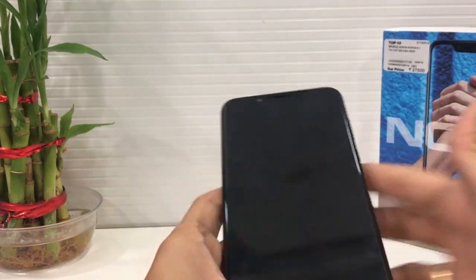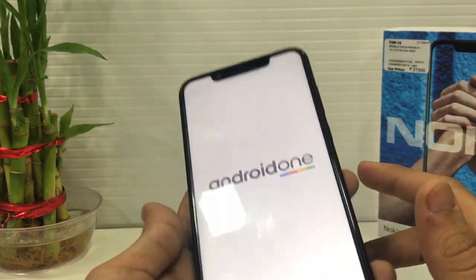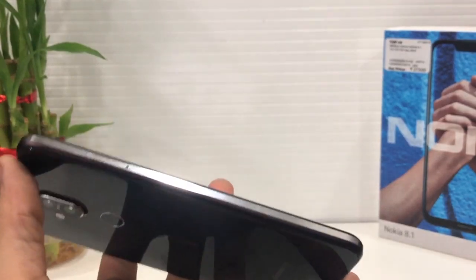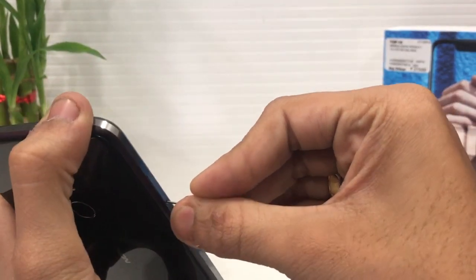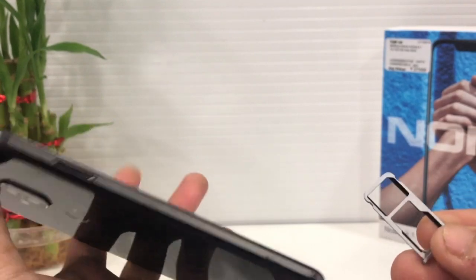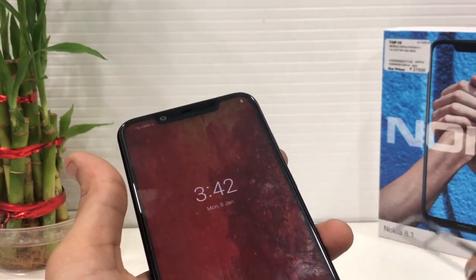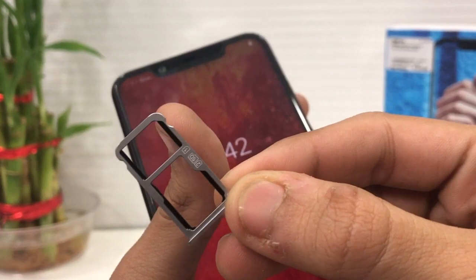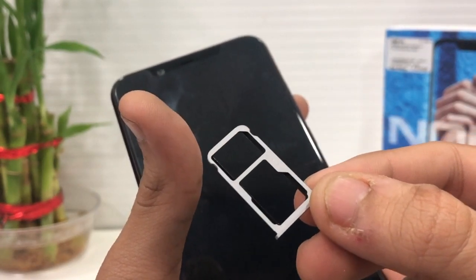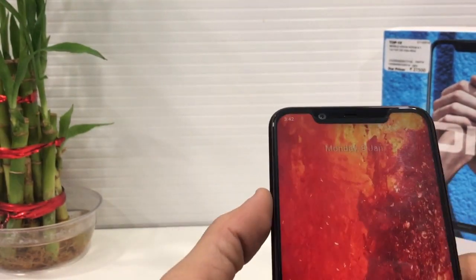So here is the device, and let's power it on. So first let's have a look at the overview of the body. So over here you have the SIM tray. Let's have a look at it. I'm hearing this sound after a long time. So as it has got a hybrid SIM slot, you can either use one SIM card and one memory card, or two SIM cards. So that's really nice, and inbuilt it comes with 64 GB memory.